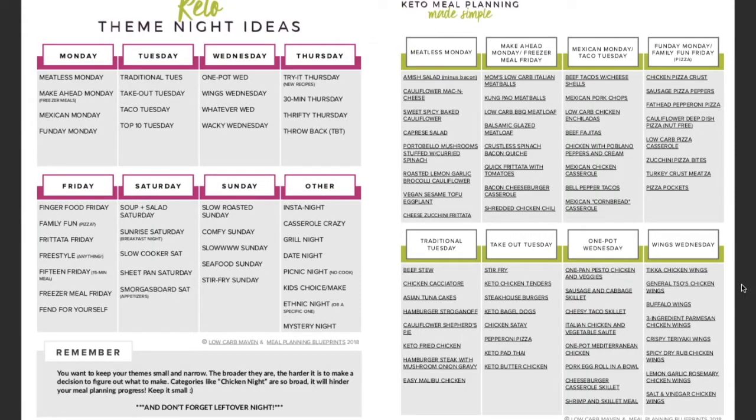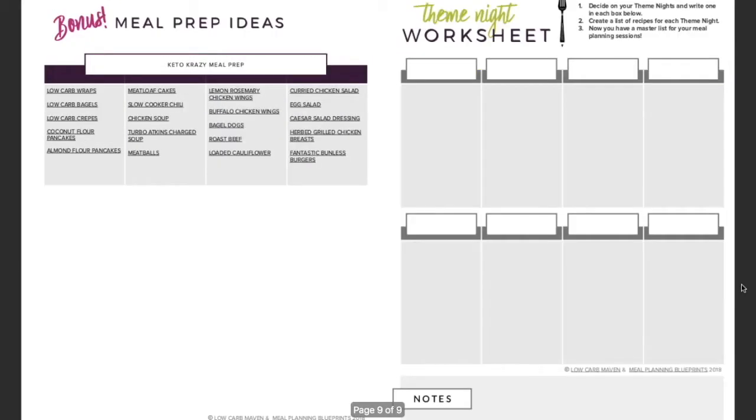So first, there is a list of theme night ideas that you can use when you're on the keto diet. And then there are lists of all of those recipes that go with those theme nights. Some of them duplicate, like Mexican Monday and Taco Tuesday, for instance. You're going to see that you could use those interchangeably. There are 8 recipes under each theme night idea. There's a few pages of those.